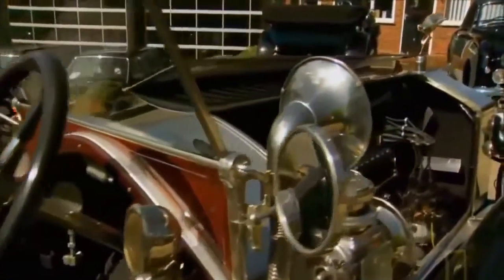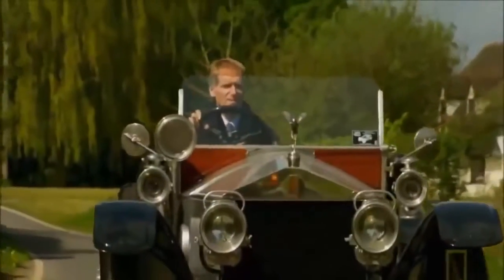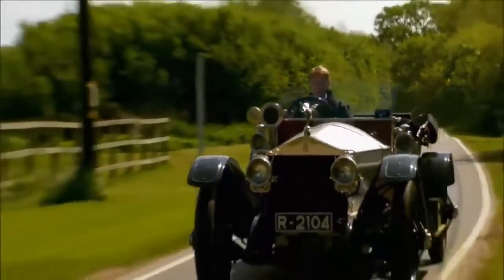The Silver Ghost was a totally outstanding car. It was very well designed and it was very durable, and this enabled it to do what it did. It was a marvelous thing. From 1907 to 1925, it really was the top luxury car in the world.